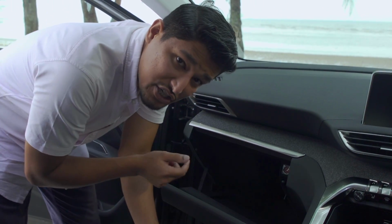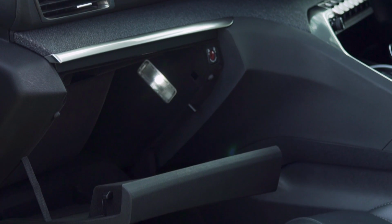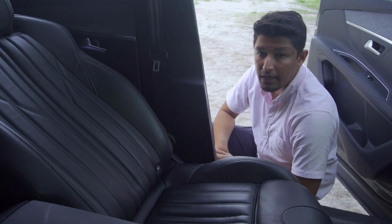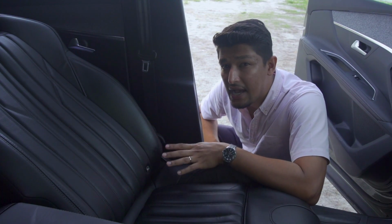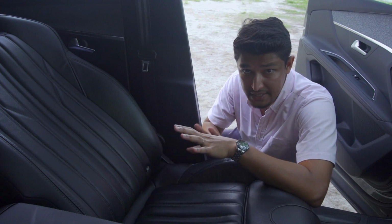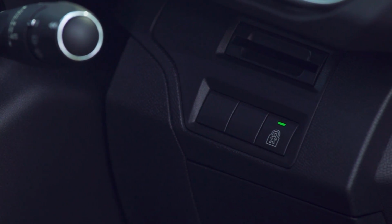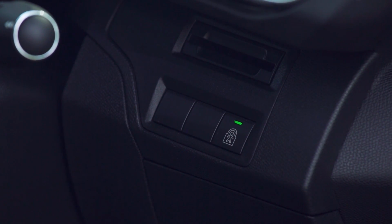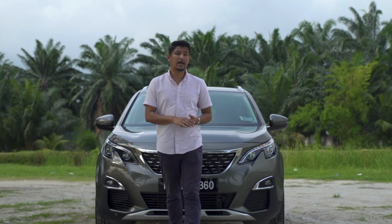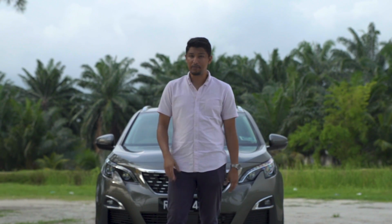Now as usual with French cars, the glove box is tiny. Now this is what I call a lazy left-hand drive to right-hand drive conversion. And another thing is that this is the only car here which has an ISOFIX front seat. But remember, if you want to use a baby seat, please make sure that you turn off the front airbags. And the other thing is that this car also has electric child locks. One thing I do like though are the sequential turn signals. It makes the car look more premium. Nice one, Peugeot.